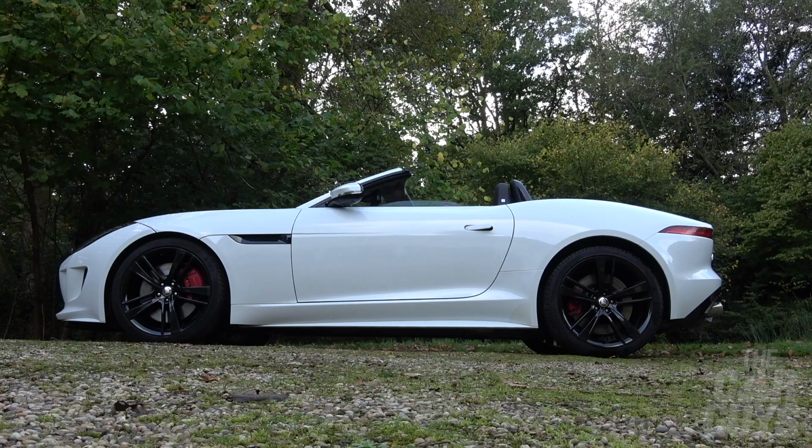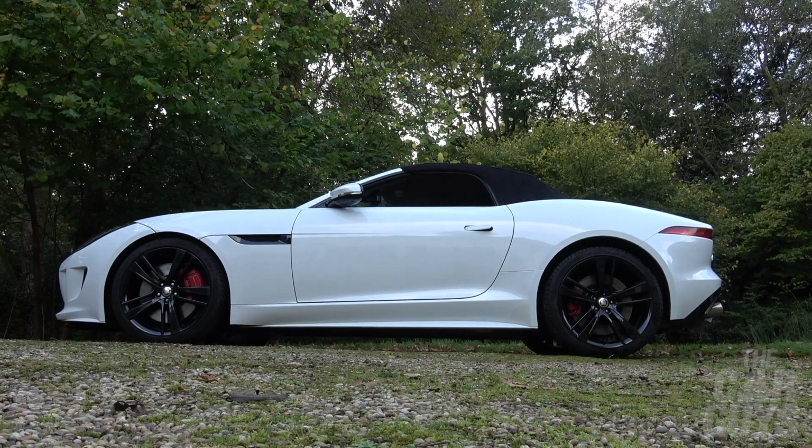Now, you know, we're beautifully cosseted. Yeah. You know, it's a high quality quilted, it is actually, lovely roof. And there we are, we're warm and dry.